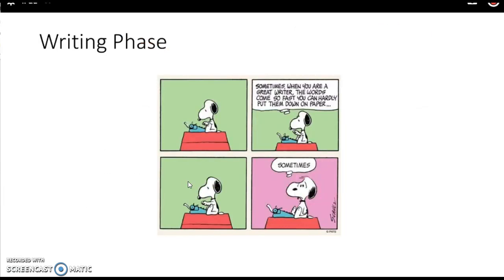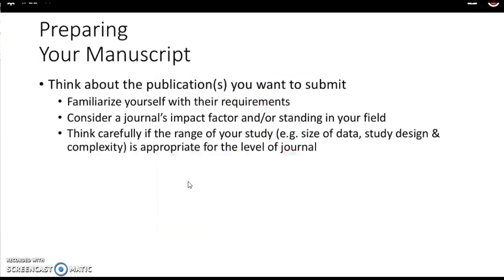Talk about writing phases, and I like this little cartoon, another classic cartoon, Peanuts, by Charles Schulz. I mean, it's one of the most iconic cartoons, I think, in the United States. So there's Snoopy sitting, trying to type on his typewriter on the top of his little doghouse. Sometimes when you are a great writer, the words come out so fast you can hardly put them down on paper. Sometimes, right? Doesn't always happen. So it's okay to take your time. And sometimes if you're writing every day for, let's say, half an hour, you might only get a sentence. Sometimes you might get 3 pages. All of that is okay.